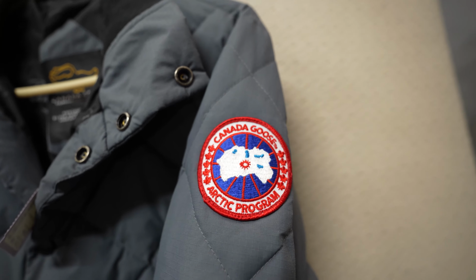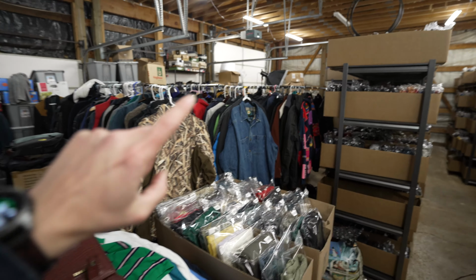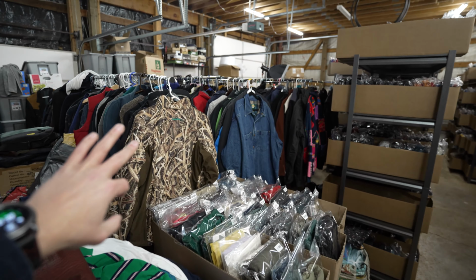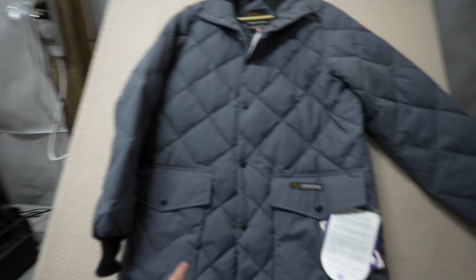Very, very cool to get this item out of here before it starts warming up. As you can see, I have plenty of jackets that need to be sold, and something I don't really want to hang on to going into the summer, but that's okay. Very happy that this sold.